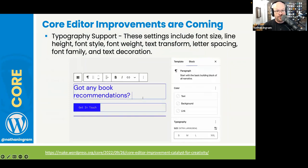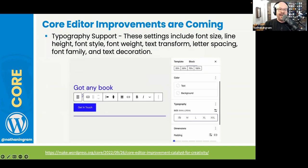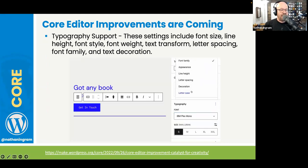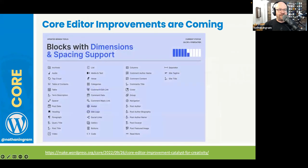All these things are now built into the block editor that weren't there before, and that is really, really helpful. It's funny, we're actually just launching the WordCamp Birmingham site, which is powered by blocks, and good grief, it's really complicated to get around without some of these features that are coming soon to core WordPress.